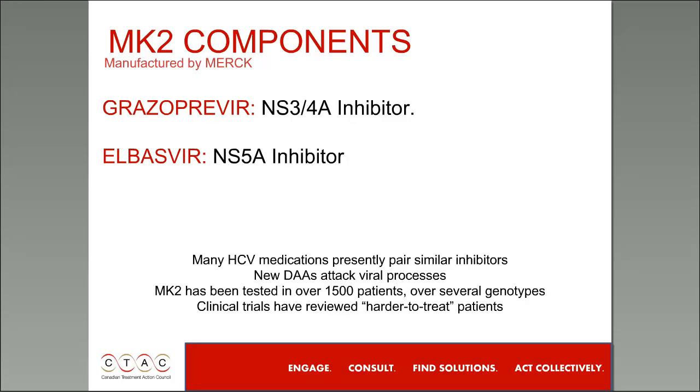Now we're in a new era of medicines called the direct-acting antivirals, and instead of trying to mimic the body's natural processes, they actually attack viral processes specifically. So when we say things like NS3-4A or NS5A inhibitors, what we're talking about are specific viral processes or sites of replication, of inserting genetic information into the host cell, all sorts of little processes of the virus. That's what DAAs do. They attack those processes rather than bolstering or mimicking the immune system. So that's what has led us to this new revolution in treatment, which has us with treatments that are 95, 96, 99% effective.